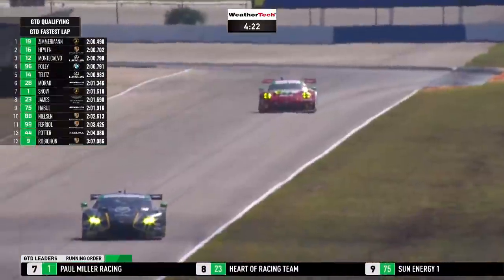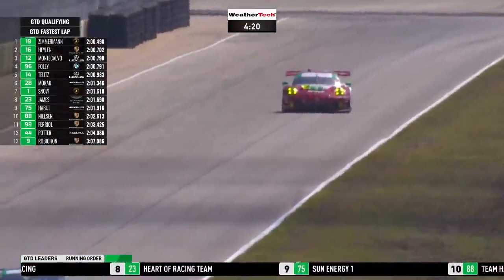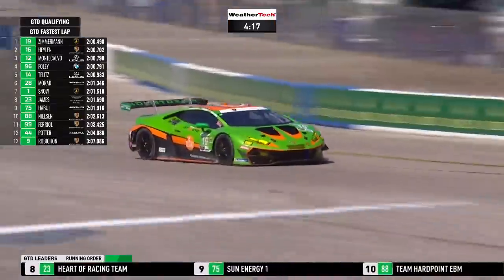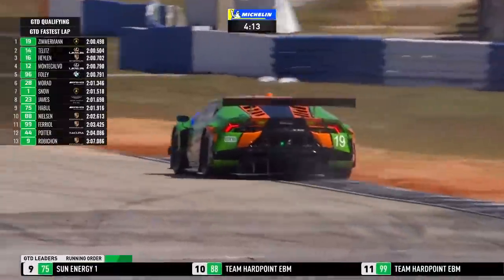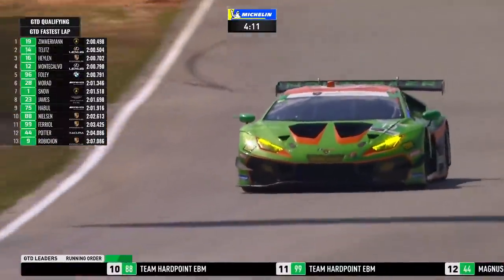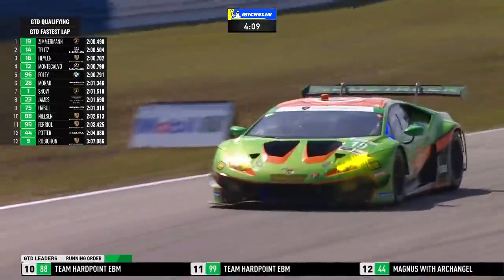Jeremy. That time he definitely was on the grey stuff when he was braking. He wasn't on the dirt this time for sure, but I think he just left his brake a little bit too late. Query brake issue, I would say. Yeah, query brake issue. Wow.